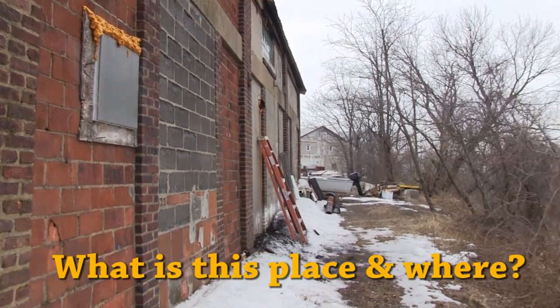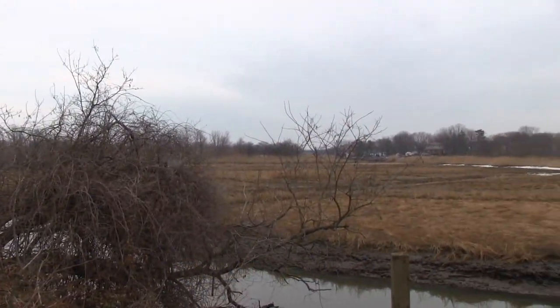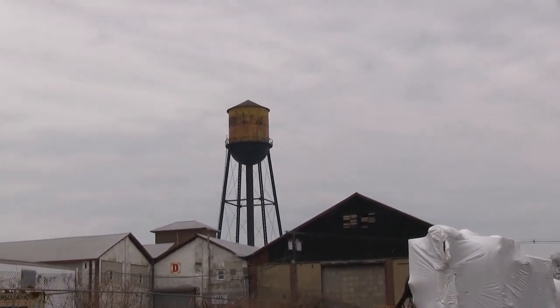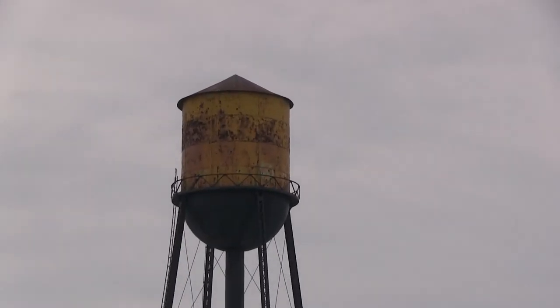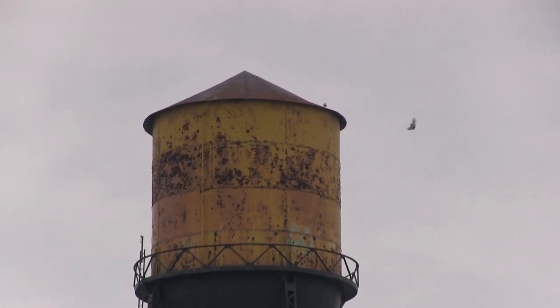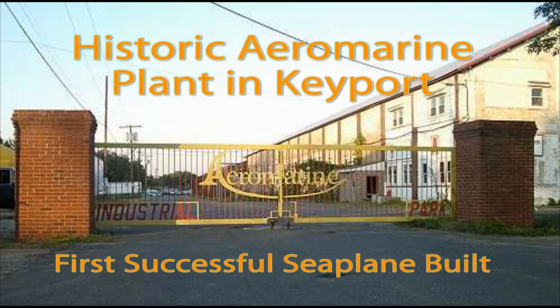Okay, this is a tough one. What is this place? And where is it located? Now, that water tower there is a clue. You can see that water tower from one of the towns in the Jersey Bayshore. A couple of birds making that water tower their temporary home. Any idea? Again, this is a tough one. It's the historic Aero Marine Plant in Keyport. This is where the first successful seaplane was built quite a while ago.